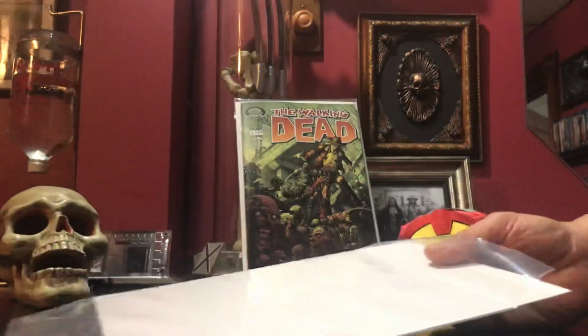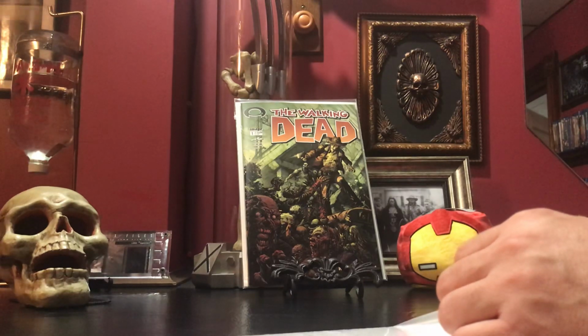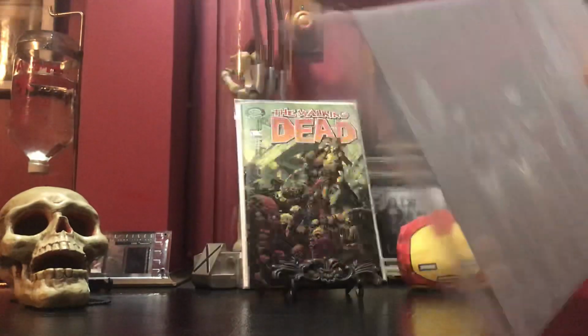And I recommend always using Silver Age bags, because then you don't have to battle to get them in there. If you get an older book or one of those Walmart exclusives that we got there, they're real thick, and there's room enough for them to fit in there. You can even see that it's pretty tight with the Silver Age bag. But also, if you get a Golden Age bag for those bigger ones, they're not going to fit in your box, but a Silver Age bag will fit everything.